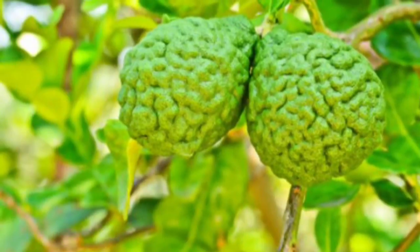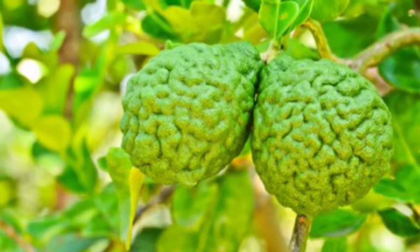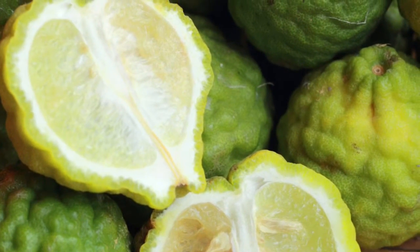It does come from a fruit tree, and I had no idea. I thought it was just a flower, but it is actually a citrus fruit, and it kind of looks like a mix between a lime and a lemon, I guess. And we actually get the oil from the rind. It is cold pressed or vacuum distilled, which I'm not quite sure what that is. So we get the oil from the rind of the bergamot fruit.